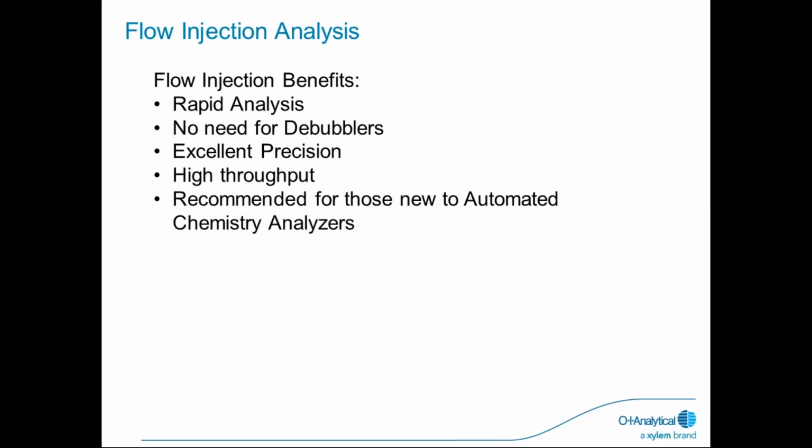Some of the flow injection analysis benefits include rapid analysis, no need for debubblers, excellent precision, and higher throughput. We also recommend it to those new to automated chemistry analyzers due to the fact that it is basically a continuous flow. There's no segmentation. It's a little bit easier to operate.